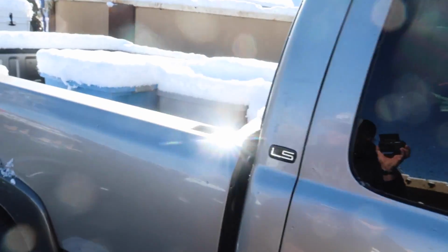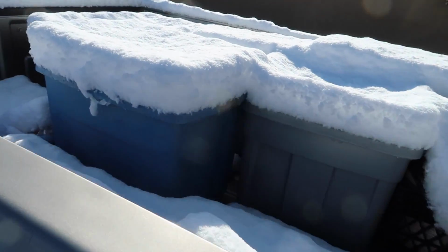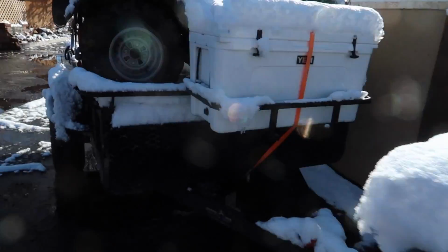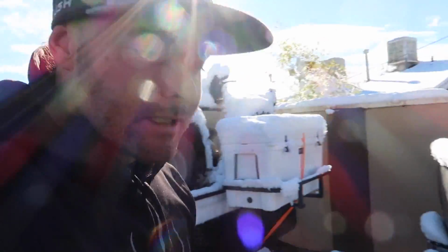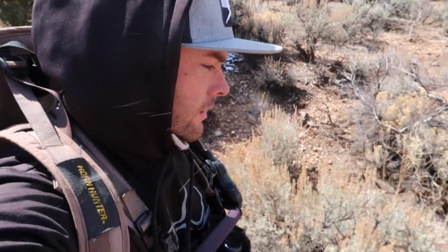But look at this mess. Of course, the weekend you want to get out and go, this happens, right? Every single time. Well, we drove out of that storm. Well, it's kind of snowing where we're at now, but at least the ground is dry.